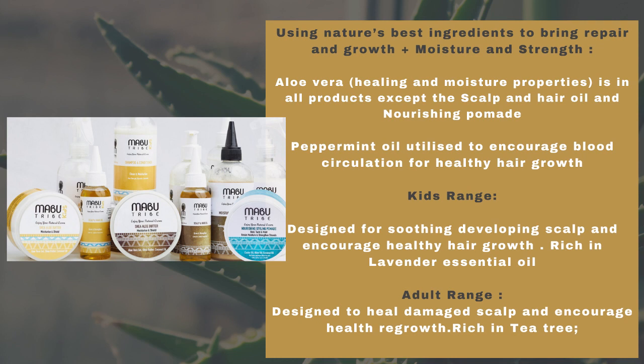When it comes to ingredients, we use nature's best ingredients to repair and grow the hair, as well as to bring moisture and strength to the hair. You'll notice that aloe vera is core to almost all our products except the oil and the nourishing pomade. Aloe vera is a healing ingredient that brings healing to the scalp and the hair as well as deep moisture. We also have peppermint oil in our products that really helps with blood circulation and helps with healthy hair growth.